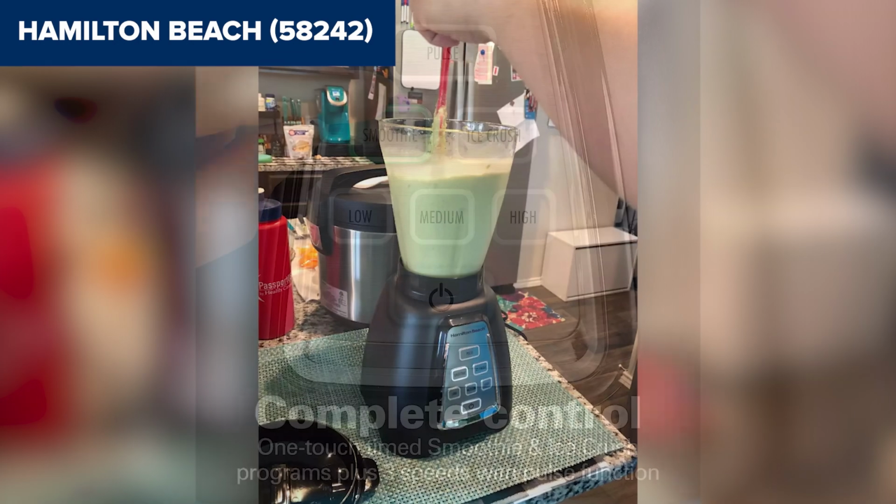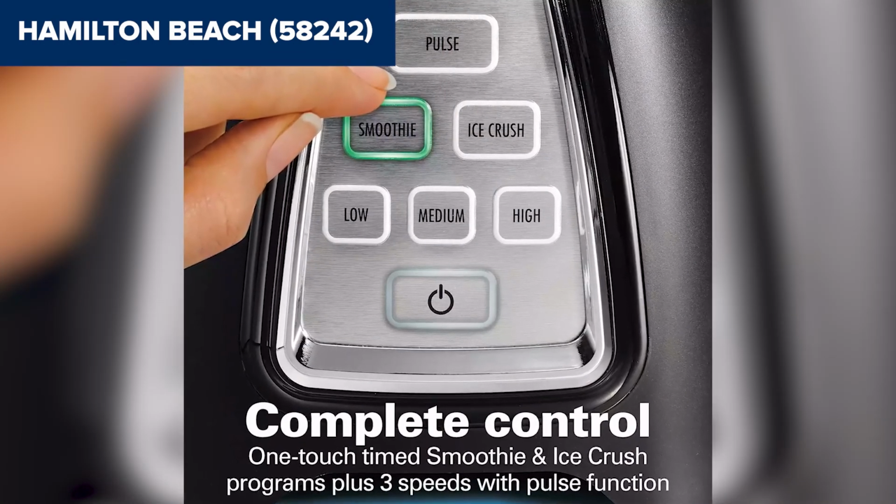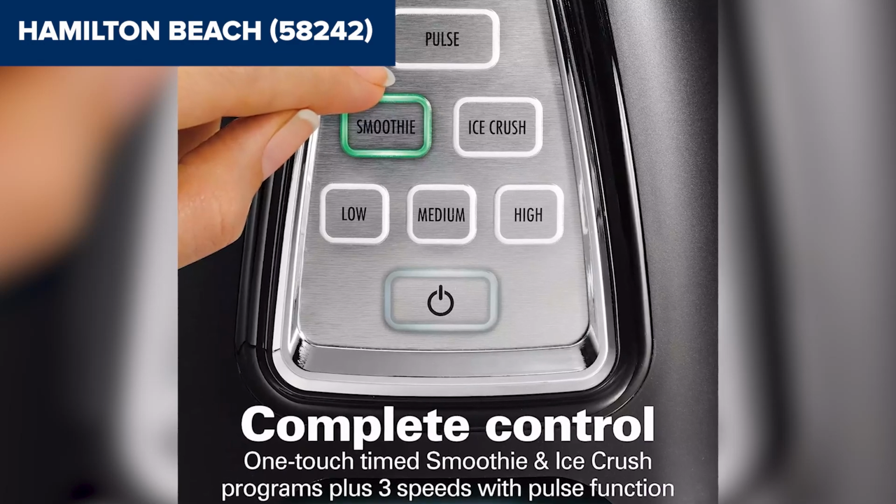Overall, this model is an excellent option for those who need both a blender and food chopper in one device. Its solid power and variety of functions make it a versatile choice for most kitchen tasks.